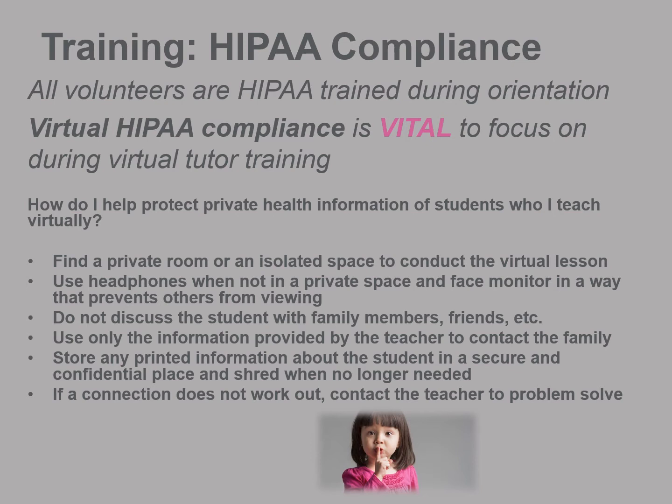We provide basic and practical privacy tips such as these on the screens. We suggest that they find a private room or an isolated space to conduct the virtual lessons. If they can't find a private space, then definitely we highly suggest that they use headphones so no one can hear the patient, and that they face the monitor so that the only one that can see the monitor is themselves, so no one sees the child on the screen. We remind them not to discuss their new virtual tutoring students with any family members or friends.